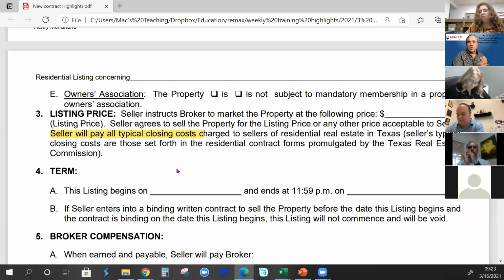Because the only things that are going to go up are the commission and the title policy. Most of the other fees are all the same. It doesn't matter if it's a $50,000 property or a $500,000 property. Those fees are generally about the same, depending on the title company. And that's what I mean by the rule of thumb.